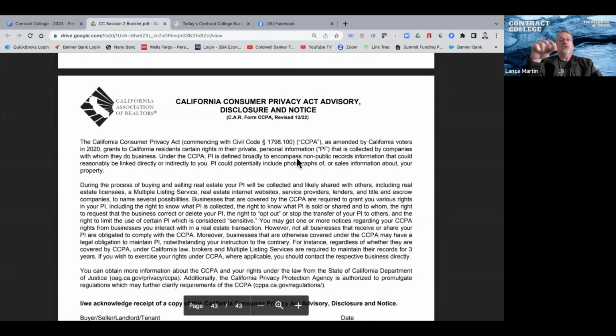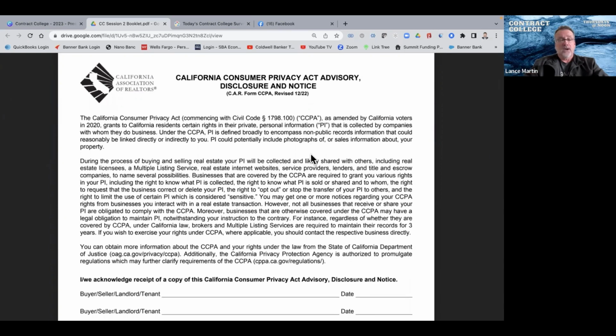The California Consumer Privacy Act, exact same form that we put in front of the buyer, in front of the seller when we did the listing agreement. So we have to comply with Civil Code Section 1798.100, and we have to make sure we're protecting, in this case, the buyer's information, and we're not loosely throwing that around.